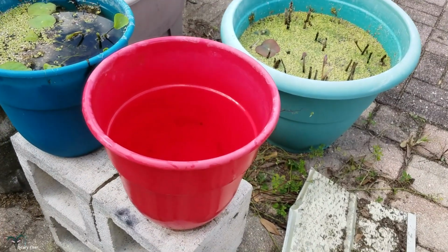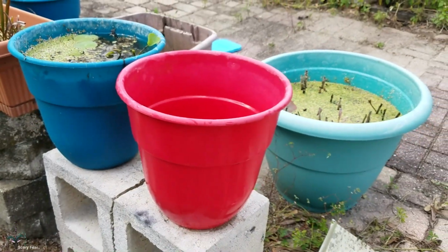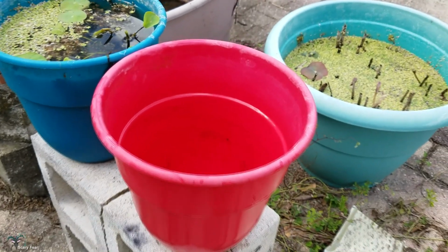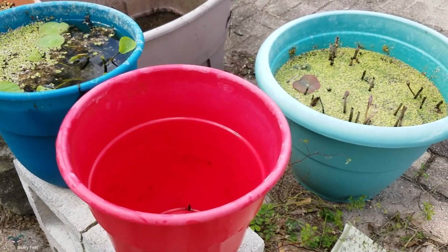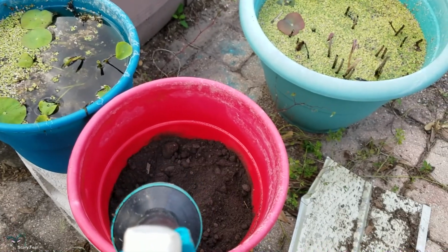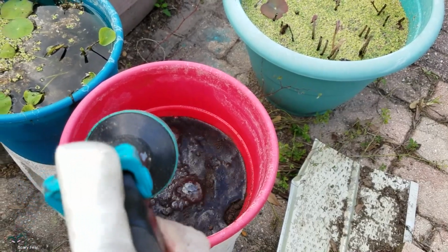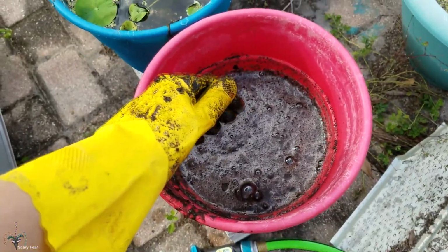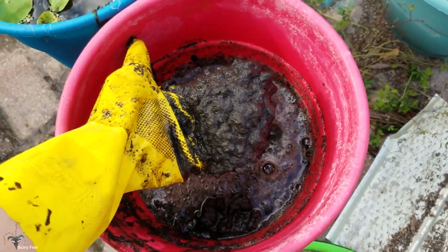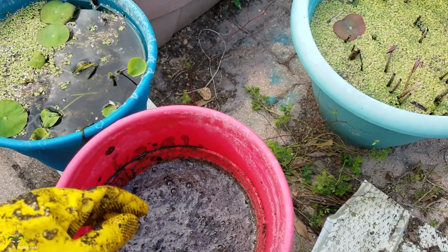So here is the pot all cleaned up. It's 9 inches by 9 inches, same exact pot that I had last year. Gonna fill it about a third of the way with soil. Here it is with soil. I'm just gonna put enough water to turn it into mud. Alright, I put too much water in, but you can see it's just all turned into mud now. I'll get the two lotus tubers that are left.